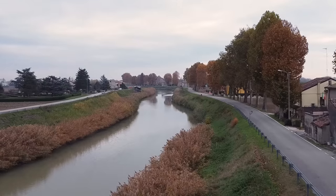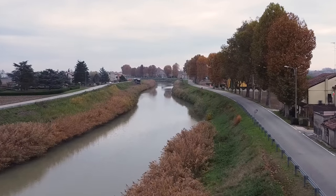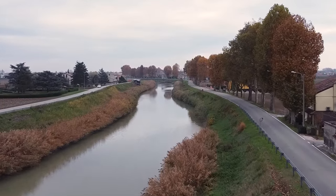Ada lives in Bondeno, close to the city of Ferrara in Emilia Romagna.